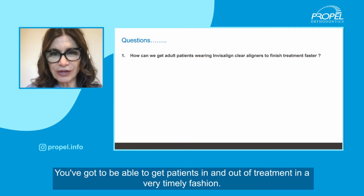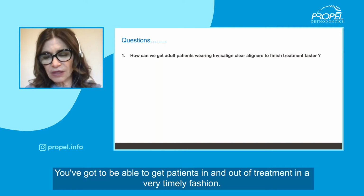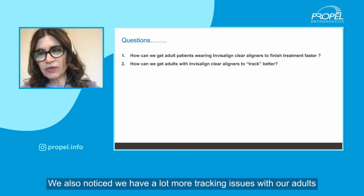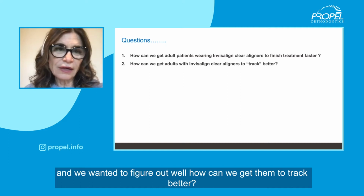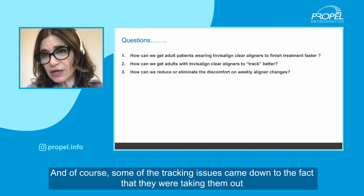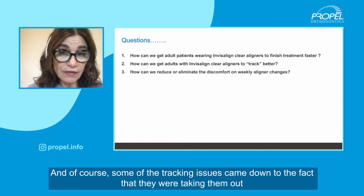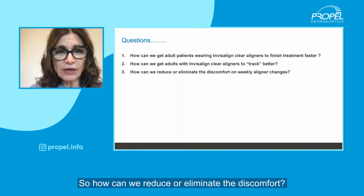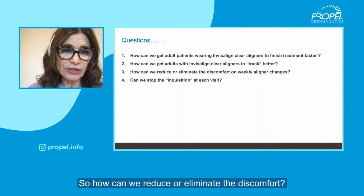And that doesn't work. You've got to be able to get patients in and out of treatment in a very timely fashion. We also noticed we had a lot more tracking issues with our adults. And we wanted to figure out, well, how can we get them to track better? And of course, some of the tracking issues came down to the fact that they were taking them out because as soon as the aligners hurt, they took them out. So how can we reduce or eliminate that discomfort?